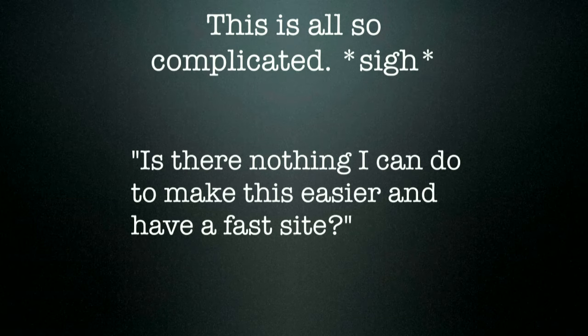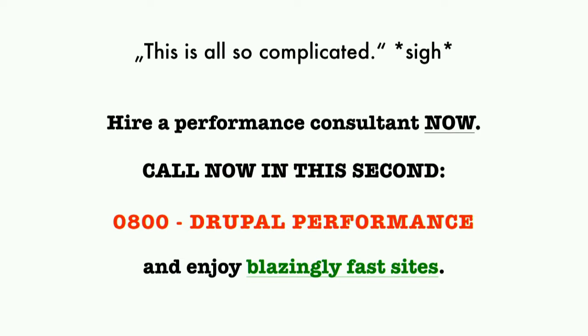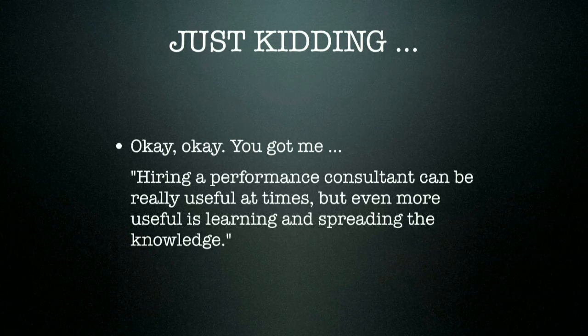Is there nothing I can do to make this easier and have a fast site? Here's the easy answer. Hire a performance consultant. Hire a performance consultant now. Call now in this second 0800 Drupal Performance and enjoy blazingly fast sites. That's the end. So now performance is really difficult to get right, and that you should hire a performance consultant. Just remember that number. Any questions? $5,000 for basic, $10,000 for advanced. Just kidding, you got me.